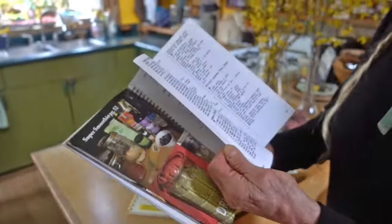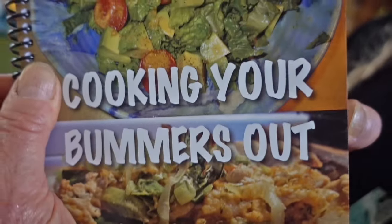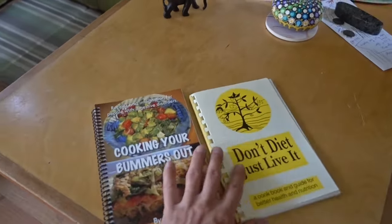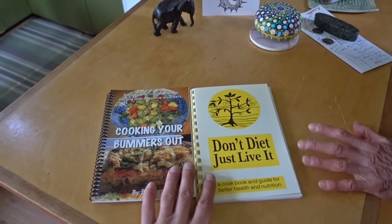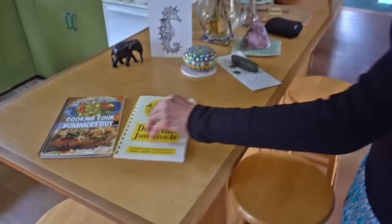And the last half of the book is all of my recipes. My mom's famous for her cooking, so lots of these are really good recipes. In fact, my hummus is in here. Cooking Your Bummers Out, Barbara Mendel. That's amazing that you've put that out there for the world if they want to better themselves. I don't know if they can find these online, but you can always just comment on this video and my mom will sell you them through the mail.